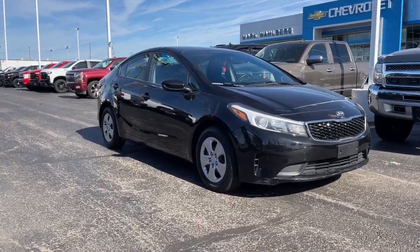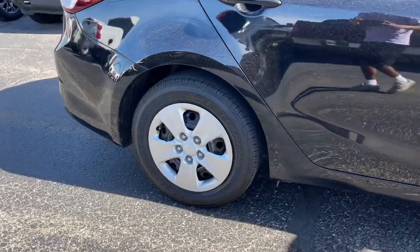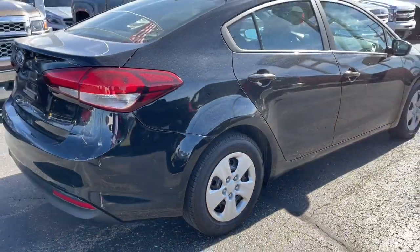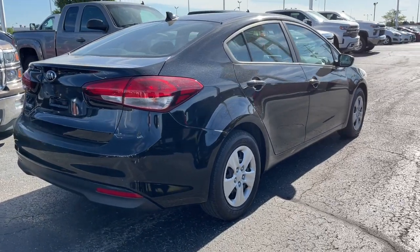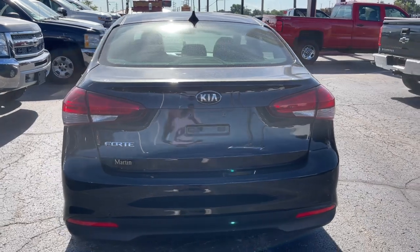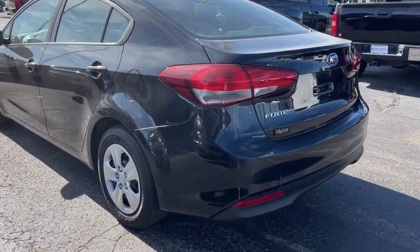Look no further than the 2017 Kia Forte. This vehicle is an outstanding buy with fewer than 80,000 miles on the odometer. Here's a sporty Kia Forte, the refined compact sedan that offers active safety features, modern infotainment and connectivity, agile handling, and a precise and controlled ride.